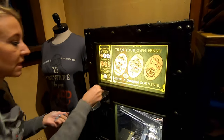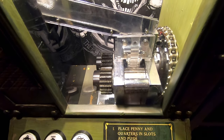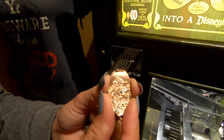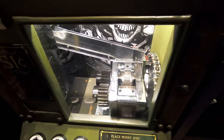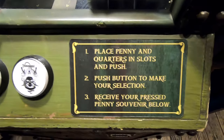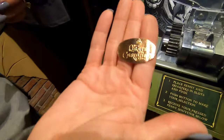All right, next, Pirates of the Caribbean. Here we go. Oh yeah. All right, and the third one is a pirate. And it says Disneyland. Gotta push the button. All right, here's the last one. And remember, you can turn your own penny into a Disneyland souvenir. That's cool. And the back of all of them says Pirates of the Caribbean.